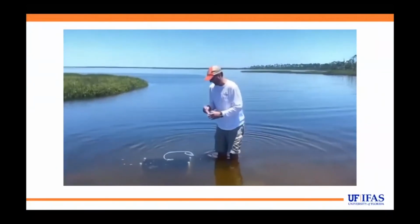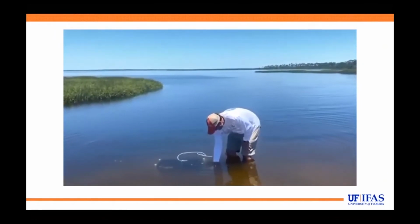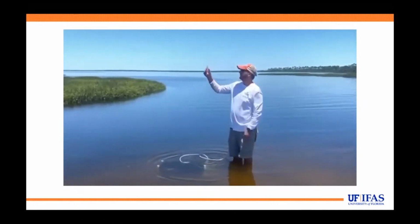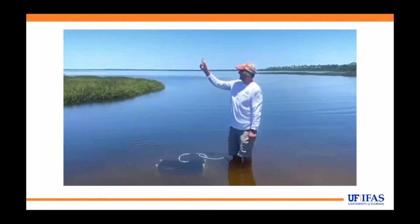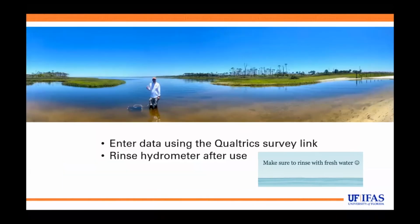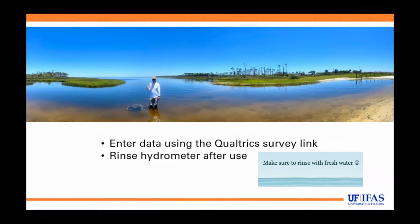So now let's talk a little bit about the salinity measurement device, which is known as the hydrometer. This is a really nice, simple way to take a salinity reading in the bay. What you'll need to do is take your hydrometer out and dunk it into the bay, up to your elbow, which is a good enough depth, somewhere around a foot. Bring the hydrometer slowly out of the water and hold it up in front of your face, and check the salinity parts per thousand measurement that's on the gauge. That's the reading that you'll need to take. Also, you'll want to tap the hydrometer lightly to make sure any air bubbles are not inside the hydrometer when you're taking the measurement.